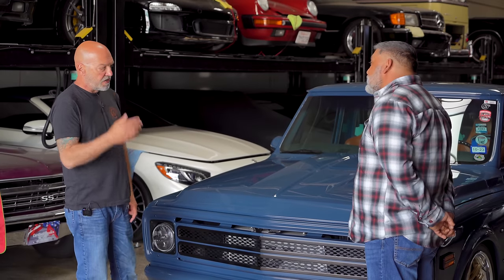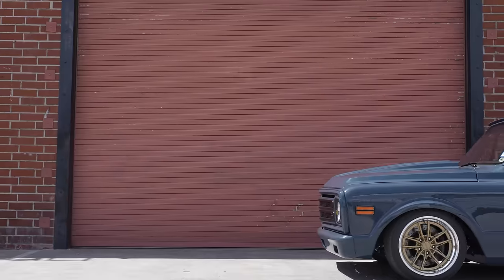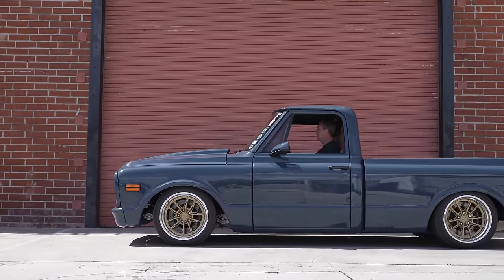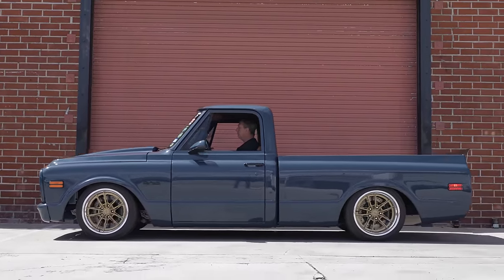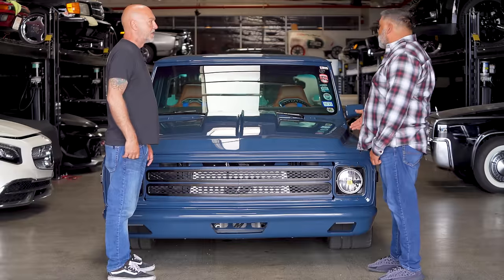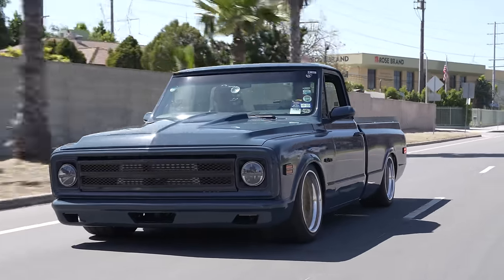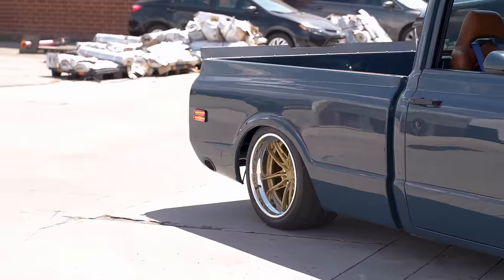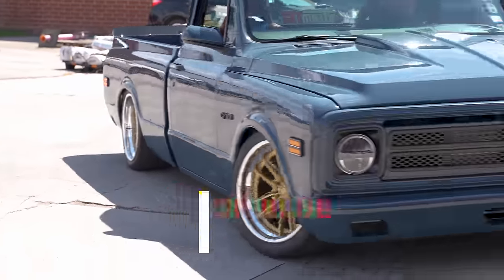So you said you started out, it was a pretty beat up one, right? That had been sitting outside. Somebody tried shortening the bed and they had a donor bed. The welding was horrible. And I wanted to drive this truck and I wanted to have this truck out. I had envisioned the color, the interior. So what is the color, by the way? Because this really stands out. It's a 1950s Ecuador blue.